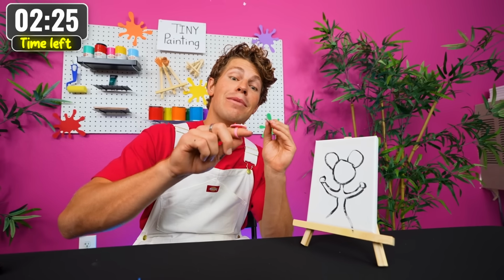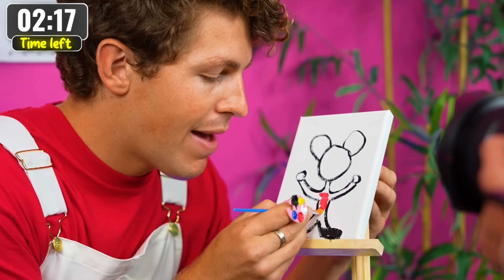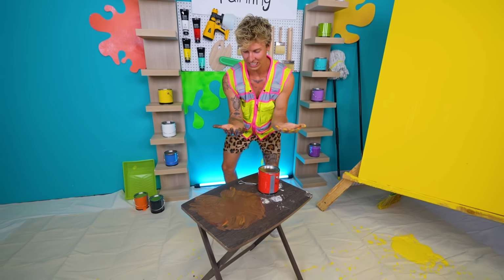I thought I was actually gonna be a lot worse at painting. Let's get this guy colored now. Switching brushes. We're going for red. Mickey Mouse wears like a red shirt, so he needs red. I cannot mess this up. There's a lot on the line here, guys. The good thing about tiny painting is you can be very careful. You think Cam's being careful right now? Oh my gosh, it's getting so messy.